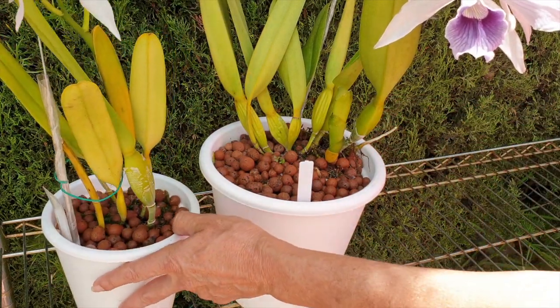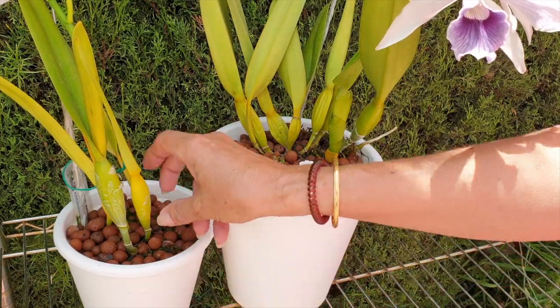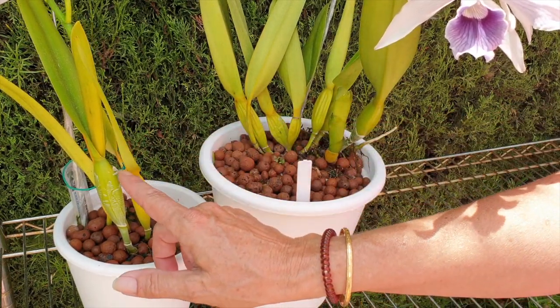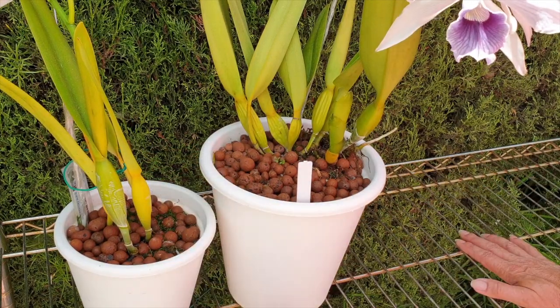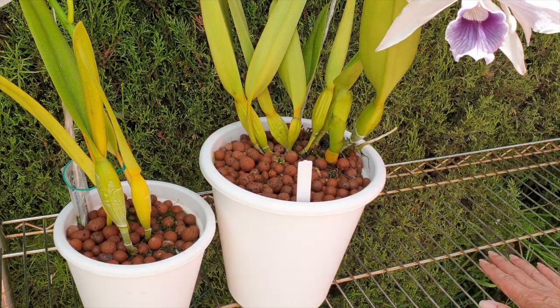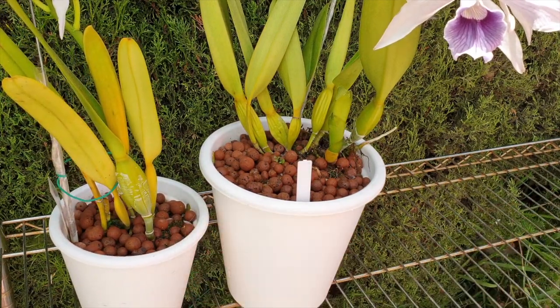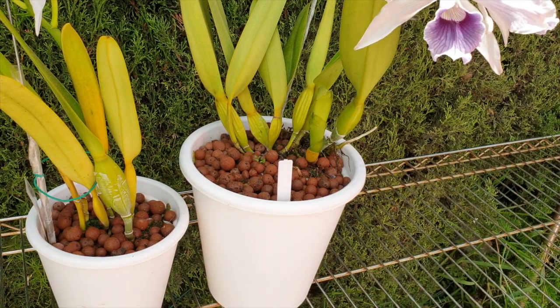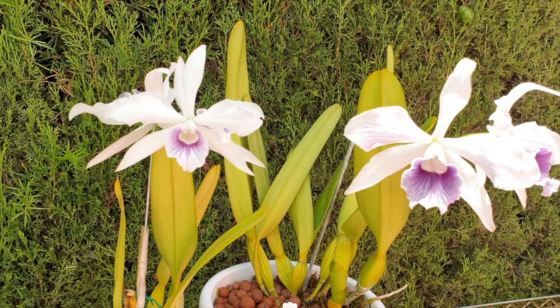With my Werkhäuserei, there are absolutely no new growths coming. So this one will get a rest, like just RO water. There'll be no fertilizer or anything like that. And I will only fill the reservoir up to half its capacity. And that's it. Let the reservoir dry out. Don't let the microfiber dry out. And when she then decides and shows me that there's a new growth coming, that is when I will start with the fertilizer again.